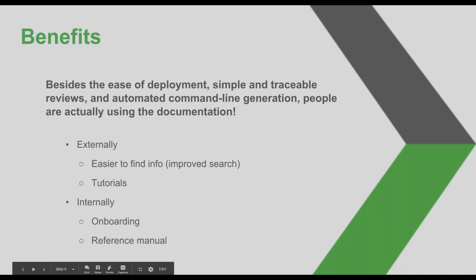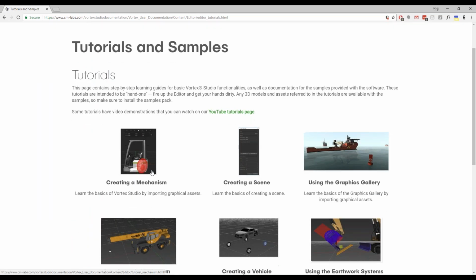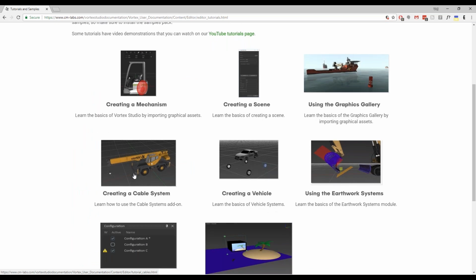I could quickly pull up our tutorials page. So there's all these different things that you could do, and this is really helpful for people who are just starting out. They can really just get going and start using the software right away to see some of the possibilities of what you could do with it.